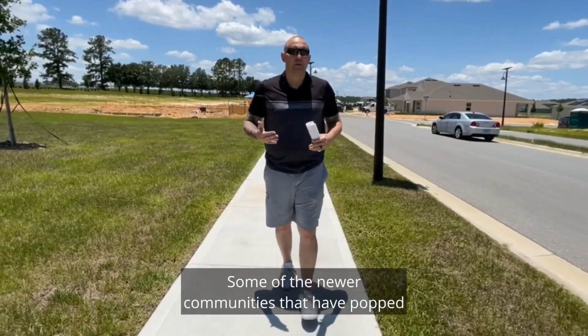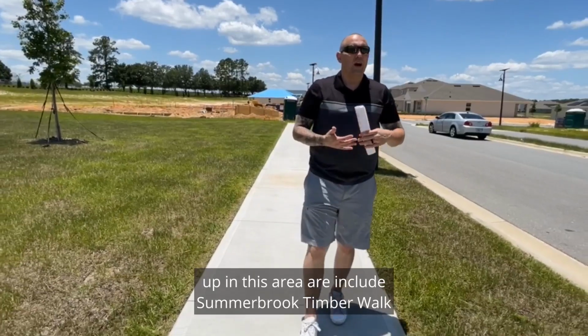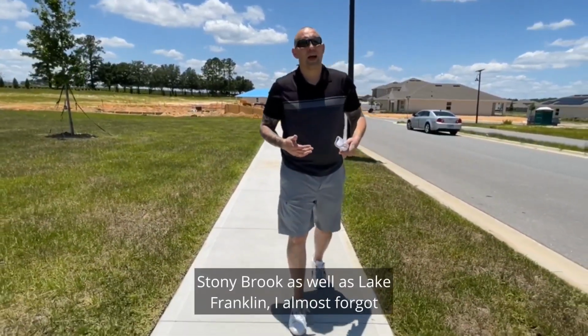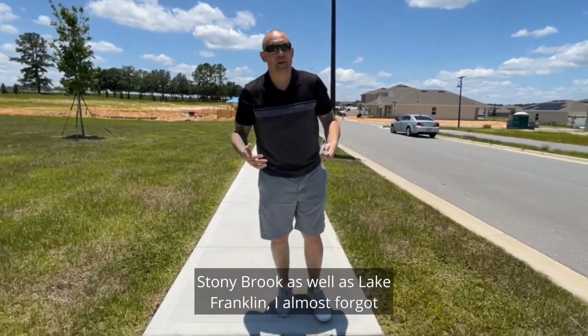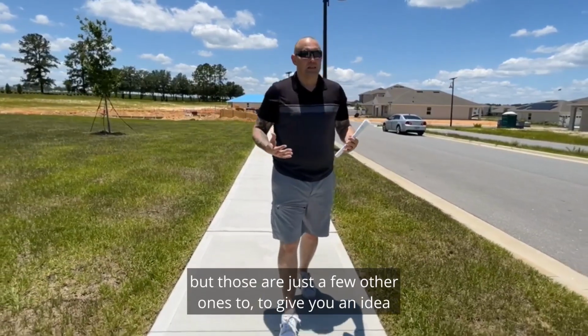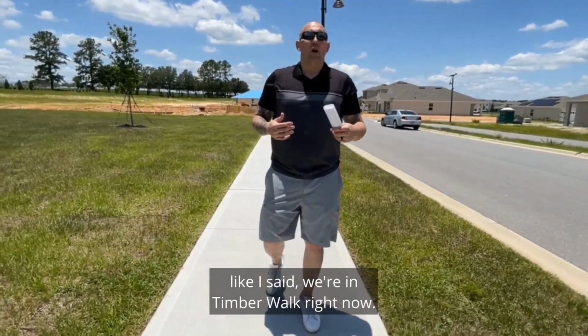Some of the newer communities that have popped up in this area include Summerbrook, Timberwalk, which we're in right now, Stony Brook, as well as Lake Franklin. I almost forgot, but those are just a few of the ones to give you an idea. Like I said, we're in Timberwalk right now.